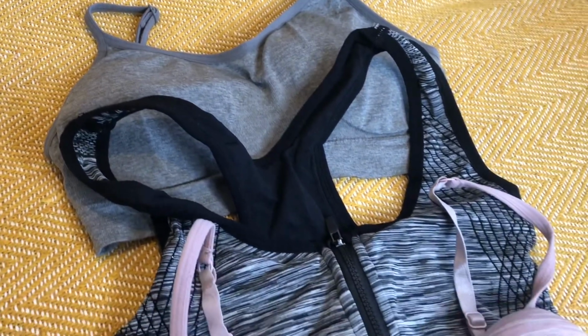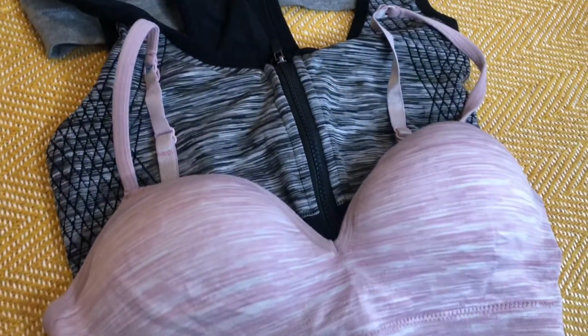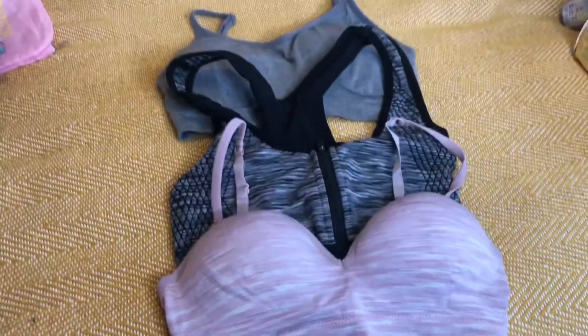Then I have a couple of different options for bras for afterwards. So I have this non-padded sports, it's more like a loungewear bra actually. I then have a slightly more tight-fitting sports bra, but I've taken the padding out. And I have these ones which I mentioned in one of my trimester essential videos, which I'll pop in the cards above. These are just from Primark. They're really comfy, they're over the head bras. They have a pad in them, but they're not padded, so they're quite comfortable.